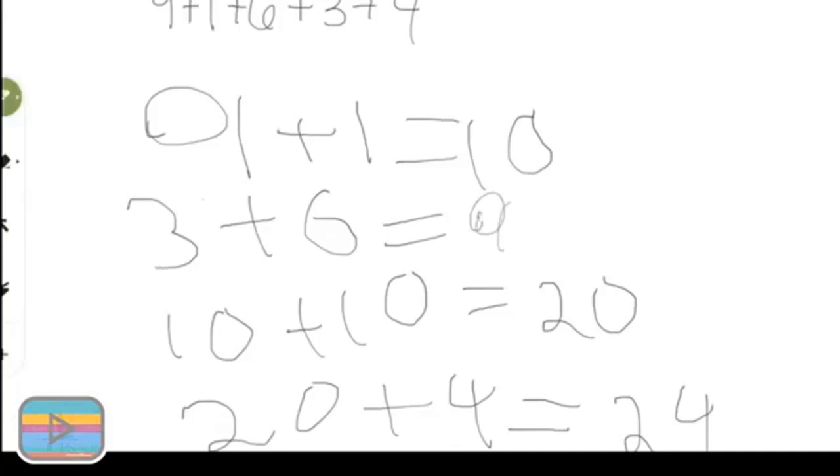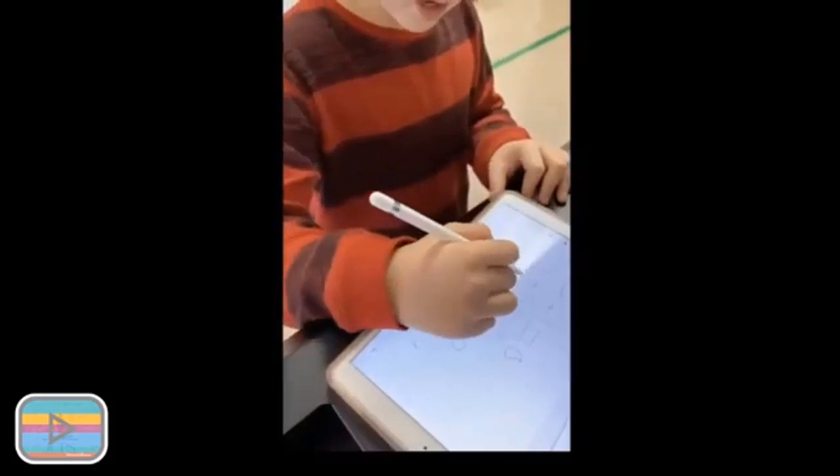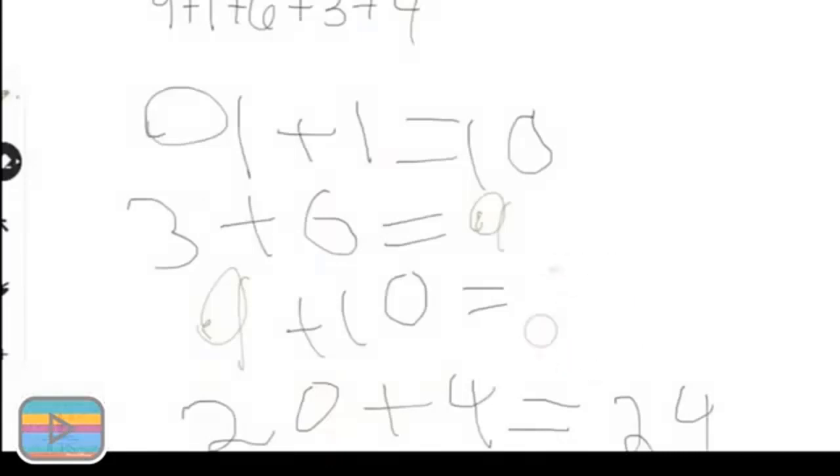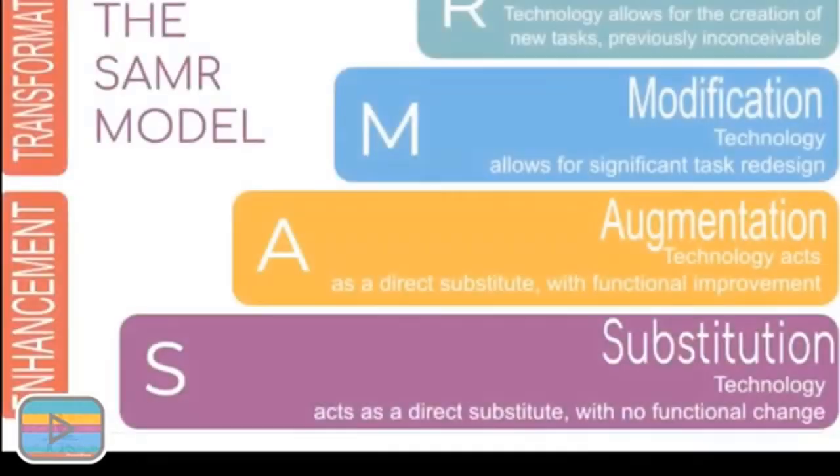Then I would need to erase 10 and make it into a 9. Then erase the 20 into 19. Make it into 19. 19 plus 4 equals 23. Here, technology has significantly modified the original task by introducing the benefits of student collaboration.